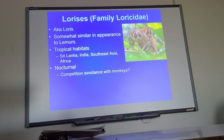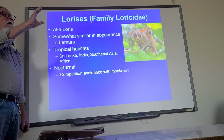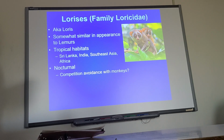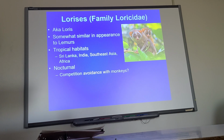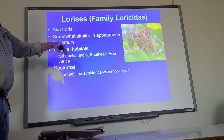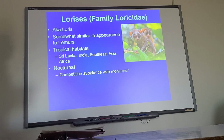They are nocturnal, and again, their habitats are unlike Madagascar, where the lemurs are the only primate you have and you get this adaptive radiation. Where the lorises live, there are other primates, so they're probably competing with them. One way to avoid competition is what's called temporal partitioning. Monkeys tend to be diurnal, and so the lorises tend to be nocturnal. So they basically survive that way.